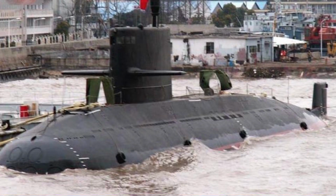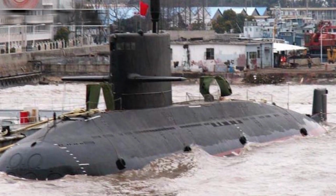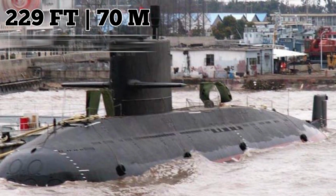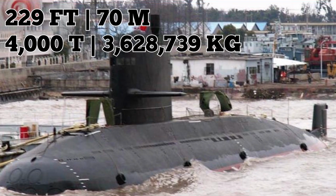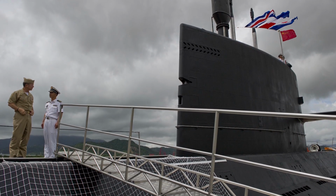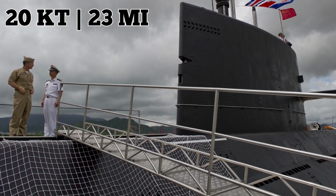And in terms of dimensions, the Type 039A class submarines measure approximately 229 feet in length, or 70 meters, and weigh around 4,000 tons, or 3,628,739 kilograms. And with a crew of around 60 people, these subs can reach speeds of up to 20 knots, or 23 miles per hour, underwater.